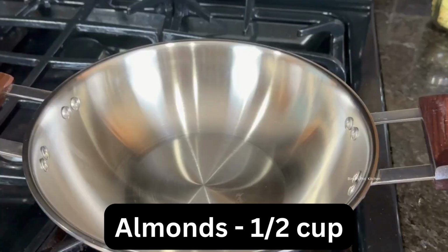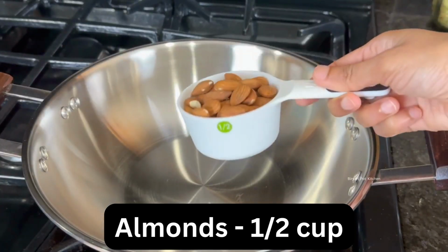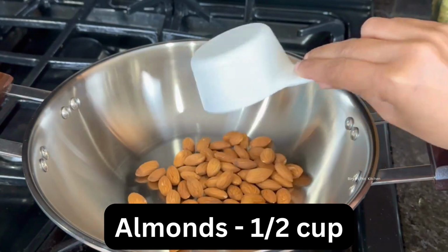Now let's see how to make this. Take a pan and add half a cup of almonds. Roast this in low flame.